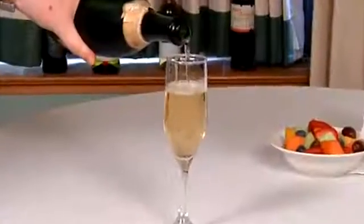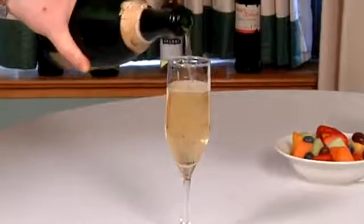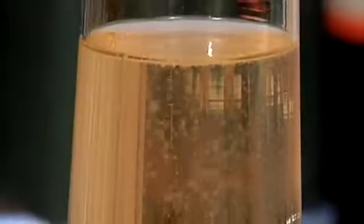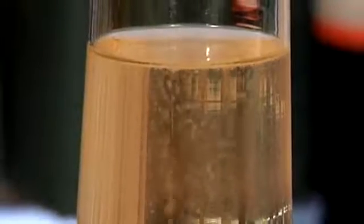Now what this means is, since the average household refrigerator runs at about 38 to 40 degrees Fahrenheit, it means that if you store your champagne in the fridge, it will probably be a little too cold for service. Well, what's that going to do to our champagne?